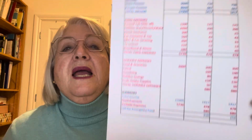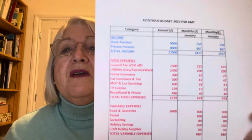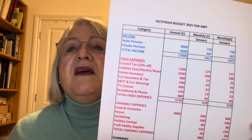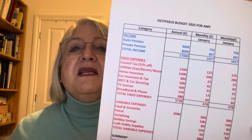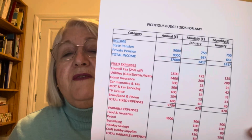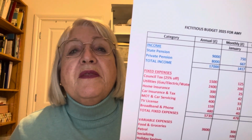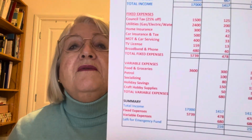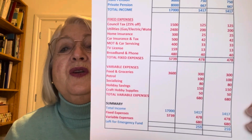Now, next, Amy must plan for her variable expenses. All her income that she's left with from paying her fixed expenses will go on her variable expenses. They are things that can change month to month, such as food, socialising and her hobbies. So let's start with looking at Amy's variable expenses for January.